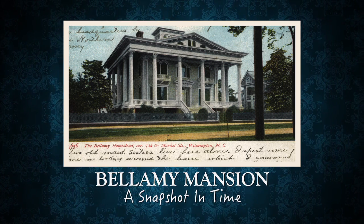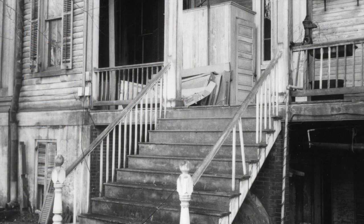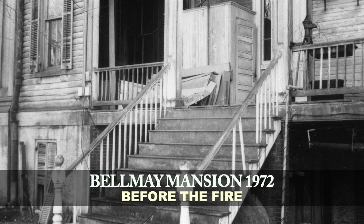The house was built in 1861, so it goes through the entire history of the war. The last Bellamy died in that house in 1946. The heirs inherited and kept the house, but by that point family fortunes had diminished quite a bit. As soon as that last family member died, the house went into a steady decline, which lasted beyond the fire that happened there in 1972, all the way up to the late 80s.